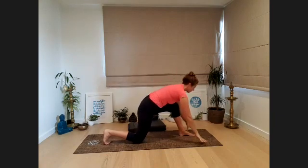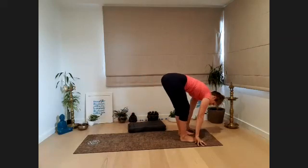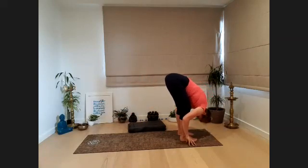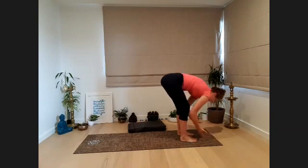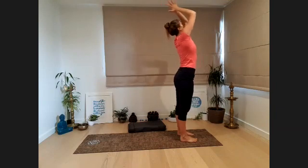Hands come down, gazing forward, step yourself to the top of the mat. Forward fold. Press down through the feet and rise up. Hands through heart center.